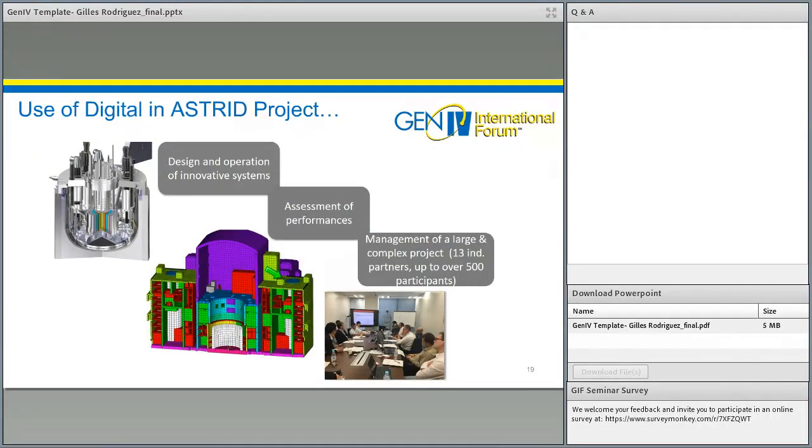So as I told you, because we wanted to put innovation, we put a lot of digital in the ASTRID project for the design, for the computing. So sorry, for the design, for instance, here.